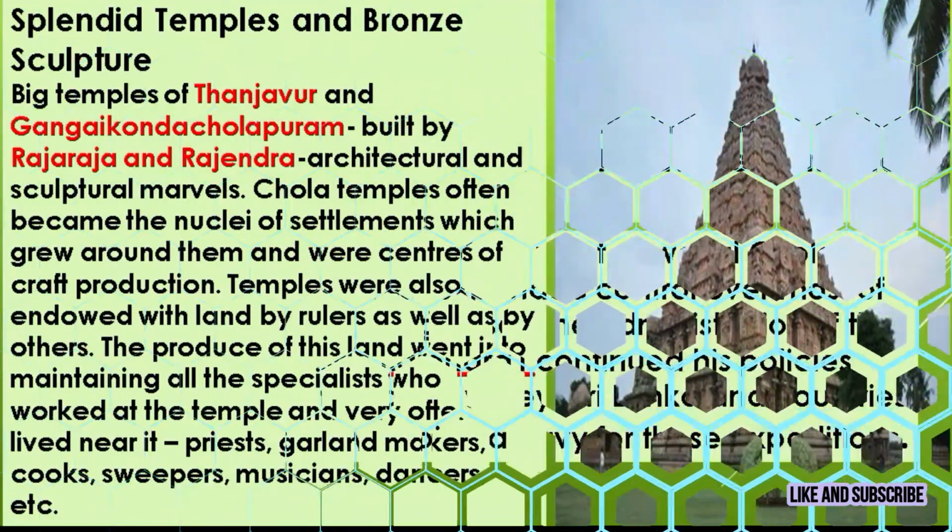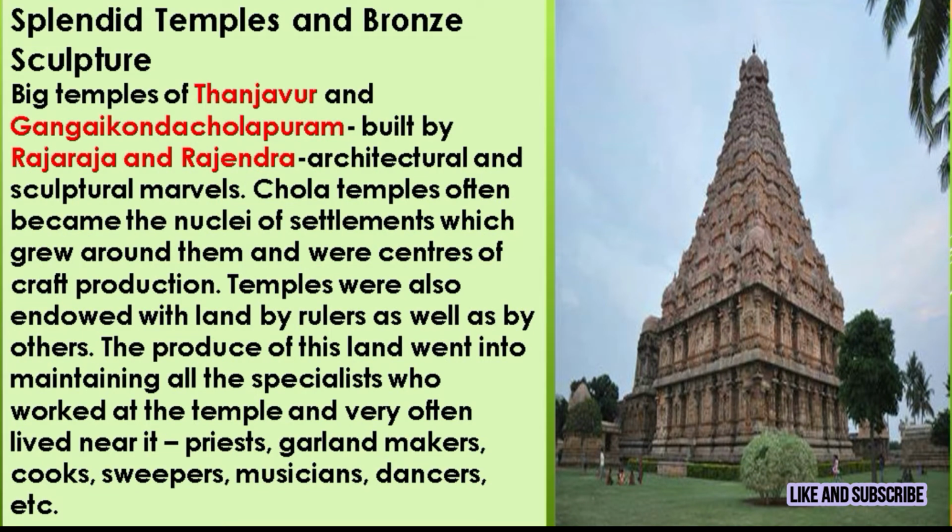Students, as I said earlier, the Chola Empire was mainly known for its splendid temples and bronze sculpture. So in this section we will learn about these splendid temples and bronze sculptures that belonged to the Chola dynasty. Most of the big temples of Thanjavur and Gangaikonda Cholapuram were basically built by Rajaraja and his son Rajendra. And Chola temples often became the nuclei of settlements, meaning all the activities were carried out around temples. At that time temples were also endowed, that is, donated with land by the rulers as well as many other rich and influential family members.